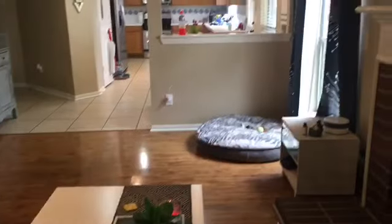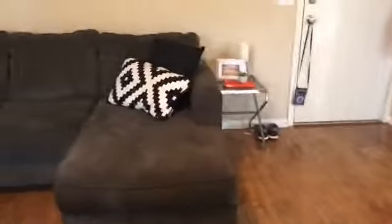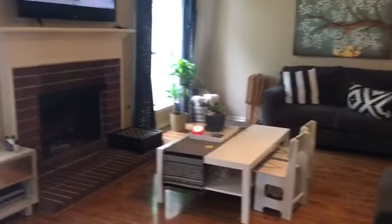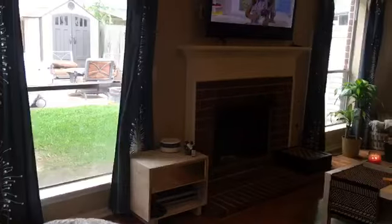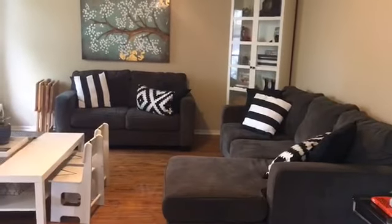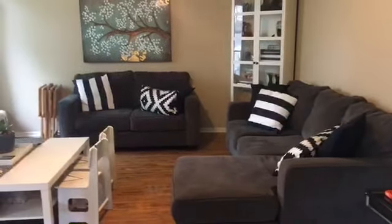But this is pretty much the overview of everything. Like I said, everybody's home. So I've been procrastinating doing this because the kids are home, but the house was kind of cleaned for guests. But yeah, I hope you guys like it, and we're planning to do some other things with it, and whenever we do that, you can see the change.